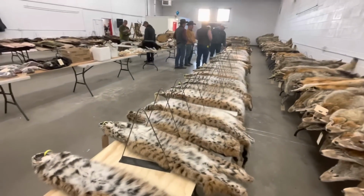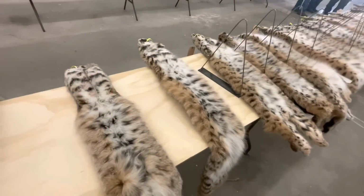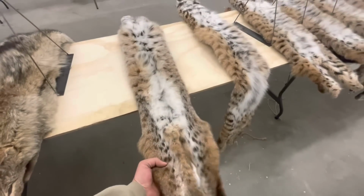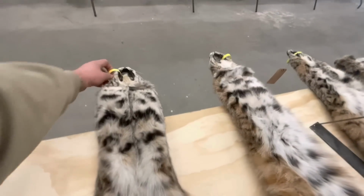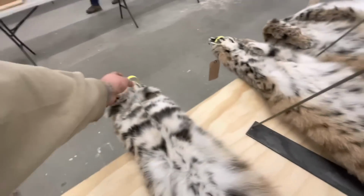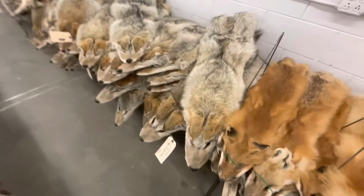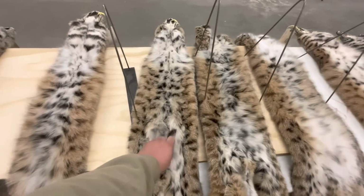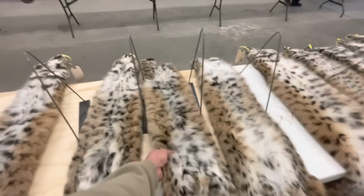All of these cats along this row are from the same guy who took Toplat cat last year in the March sale. A bunch of big giant cats. They're almost all from Idaho. Let's see, where's that other wolf? It's over there. Okay. Left the feet on him.